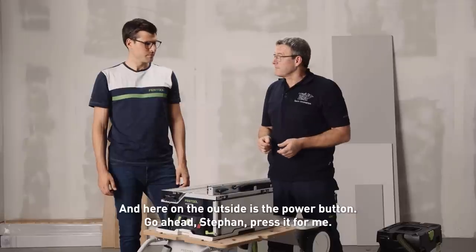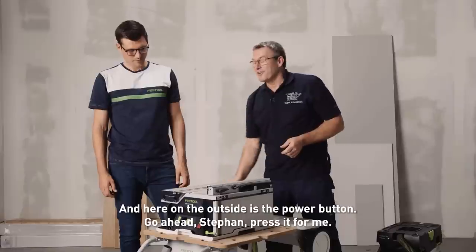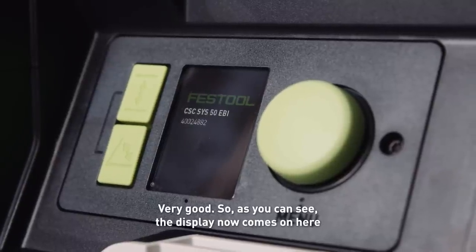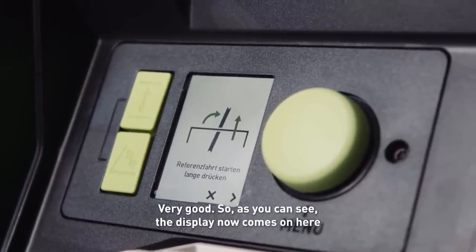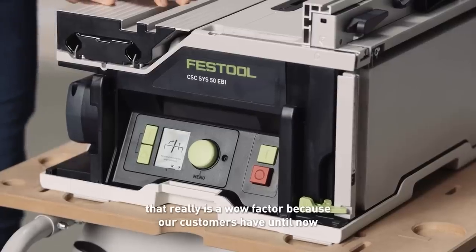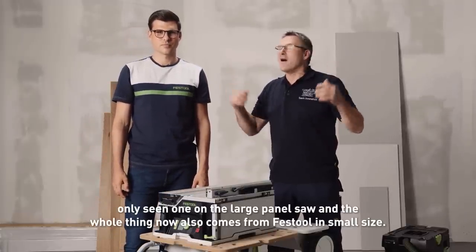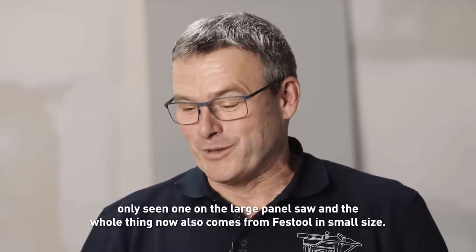And here on the outside is the power button. Go ahead, Stephan, press it for me. Very good. So as you can see, the display now comes on here. And as a skilled joiner, I can tell you that really is a wow factor. Because our customers have until now only seen one on the large panel saw. And the whole thing now also comes from Festool in small size.